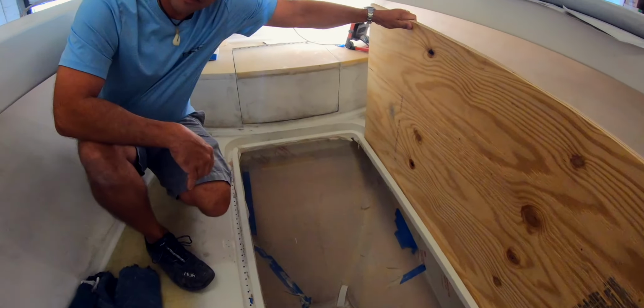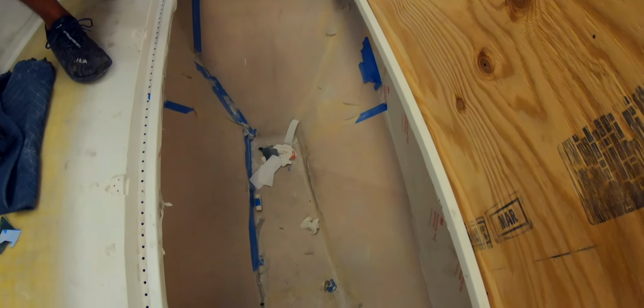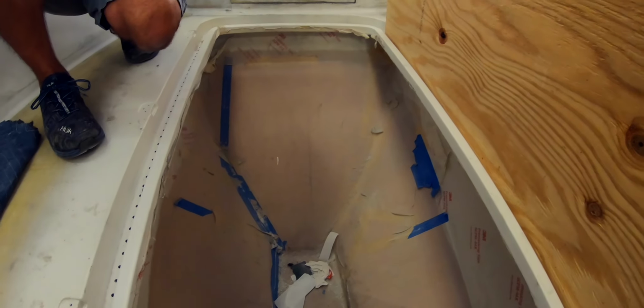Big forward fish box. It's all insulated, and it's actually structurally part of the boat. Almost anything you can kill fits in here. Yeah, that's a massive box.